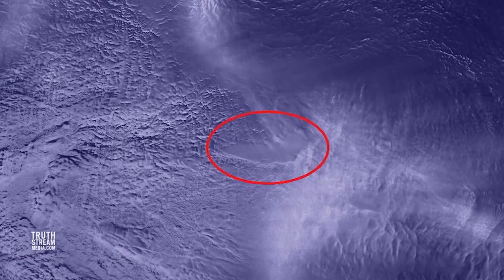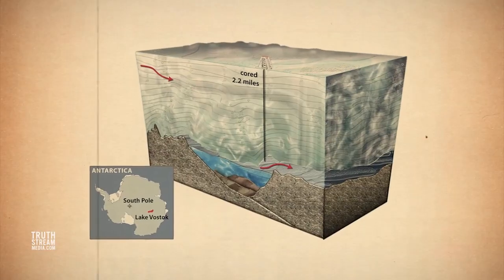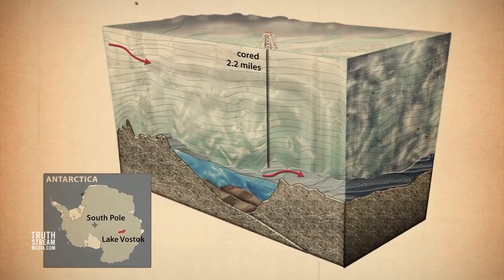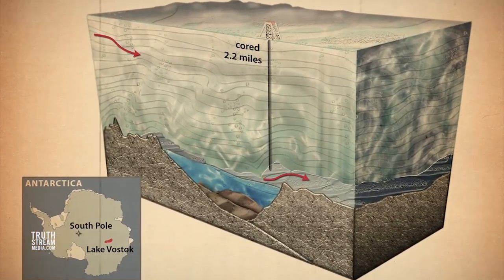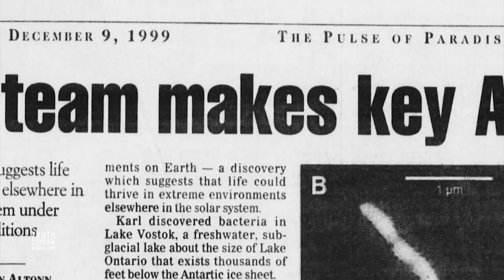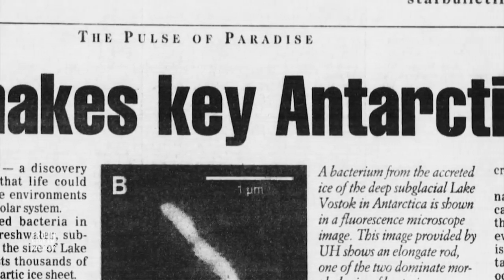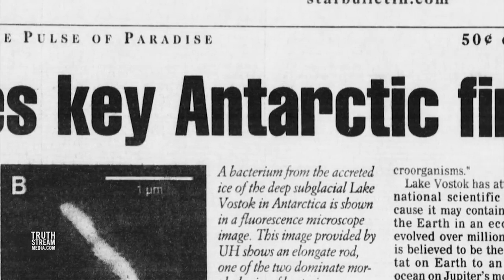It has attracted a great deal of attention ever since they've successfully drilled through the ice cap and collected active biological samples of living bacteria from a liquid lake that has otherwise been an isolated ecosystem for what scientists claim is as much as 15 million years.